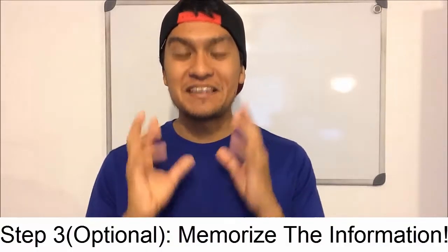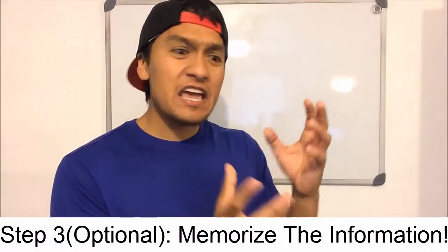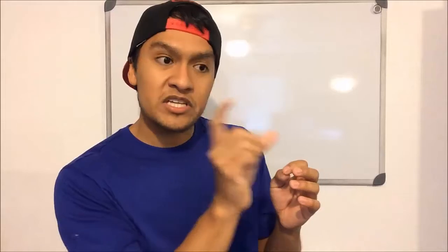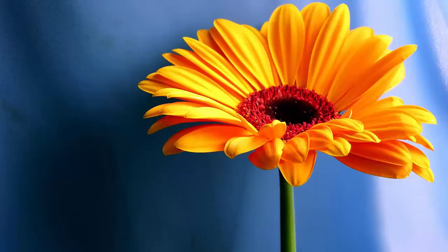But there's a third step that's optional. And this is for people who are crazy like me. And so the third step is actually memorize the information. So say if you came up with the flower, okay? You want to memorize all the petals and leaves on a flower. So what you're going to do is this. So maybe the way that you recall it is you want to know exactly how each leaf looks or the position of each leaf. So maybe you take a picture of the flower before, okay? Because of course you might move it around to get a better look. But you want to know the original layout of that flower.